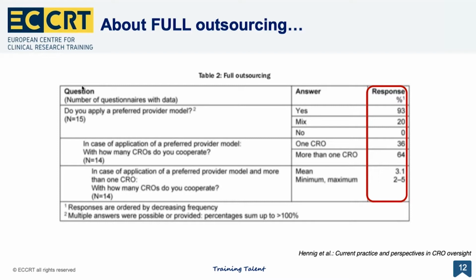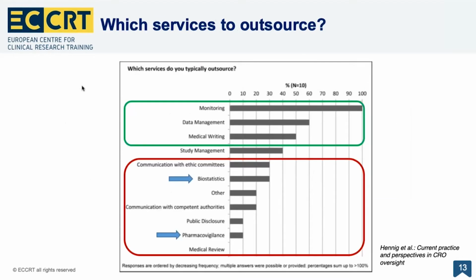So if you hear preferred provider model, it doesn't mean you must work with the CRO for all your studies. You still have a choice to choose a CRO according to the indication, for example, or the phase of the study, assuming you have the right contract in place, of course, to allow for that type of model. So I find it very interesting, and again, we will discuss this in more detail. We have a 2-day program on this, but this is a starting point I find very interesting.